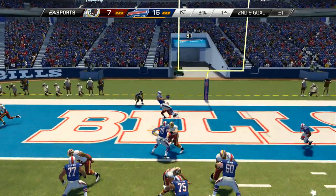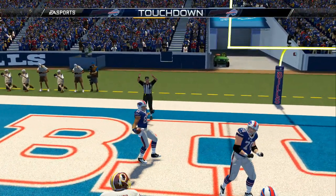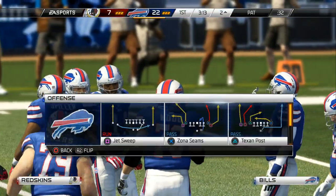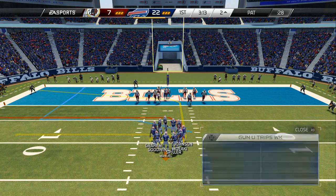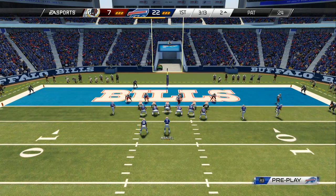Here we go. Second down. Throw it over the middle. Touchdown. Tight ends are so valuable. Defenders run into each other to get open to score. They're going to bypass the point.